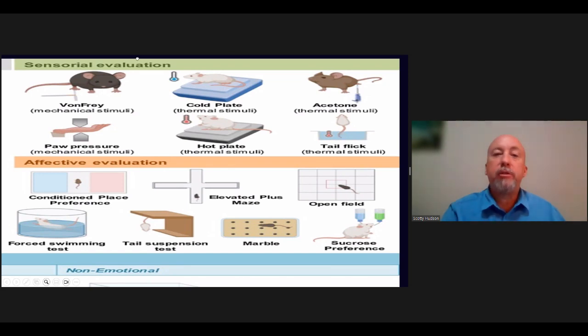Okay, so these are all looking at testing the nerve function of the animals, testing whether or not the mechanoreceptors are working, testing whether or not the thermal receptors are working, and testing whether or not maybe the nociceptive receptors, the ones that are supposed to normally transmit pain, are doing what they're supposed to. So that's nerve evaluation, kind of.